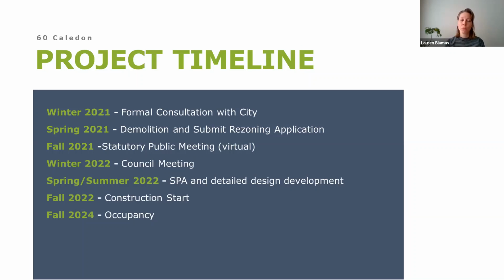Winter 2022 approximately is when we expect this to go to the council for vote. Spring and summer 2022 is the site plan approval process and detailed design development, with construction starting in fall 2022 and occupancy is targeted for fall of 2024.